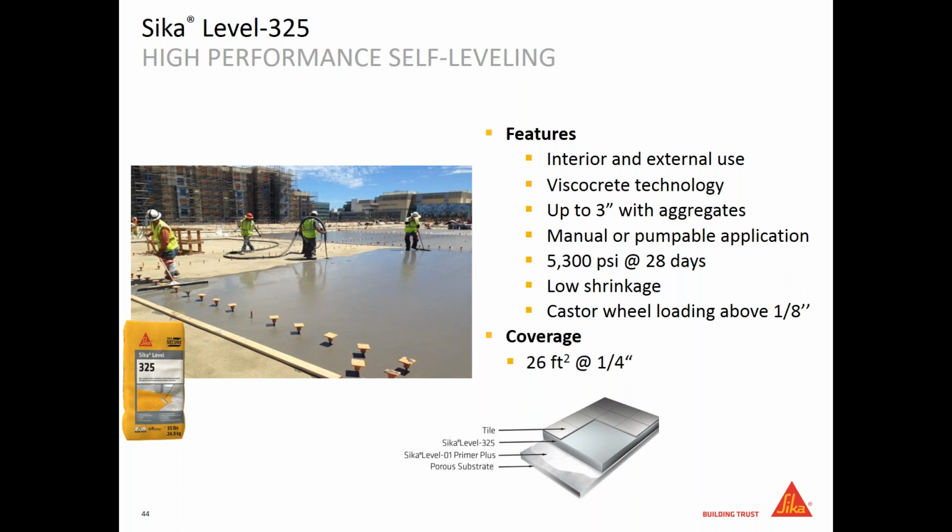This product is also our product for deep pour. It can be used up to 3 inches with aggregate. So it can be used with a pump or manual, so barrel to barrel. The strengths are greater as well. We have 4,300 psi at 28 days. And if you're in an office, you can use it above 1/8 of an inch for caster wheels. If, for example, you apply 325, you put some VCT on top of it, this product will do.